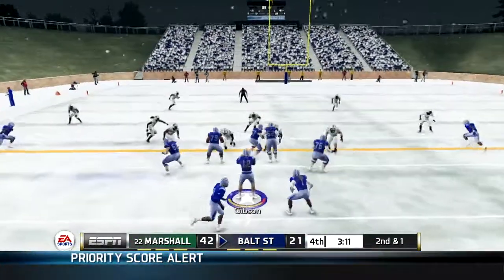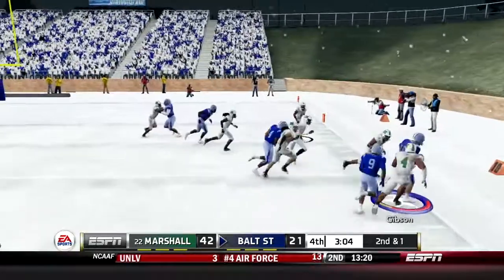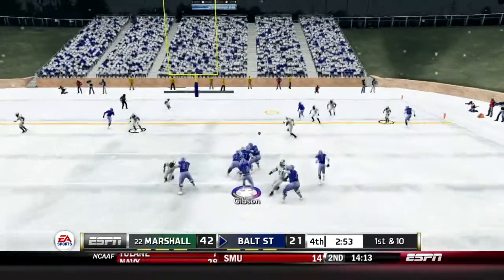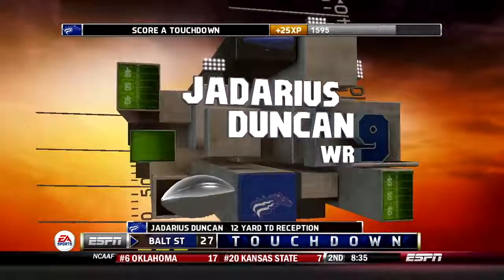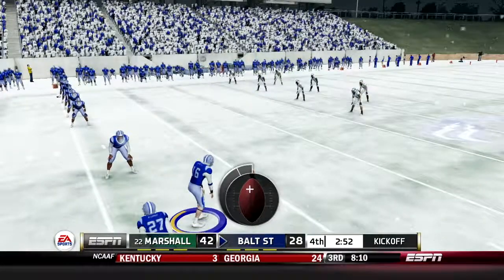Here's the 2nd and 1. Duncan runs behind Gibson on the reverse fake. Gibson looks like he's going to run this one, and he's going to get out of bounds for an 11-yard carry just shy of the 10-yard line. So now 1st and 10. Gibson steps up and finds Duncan in the end zone for a touchdown. I don't know how much that's going to matter, but at least the Stallions are still fighting, and that's all you can really ask for in this situation.